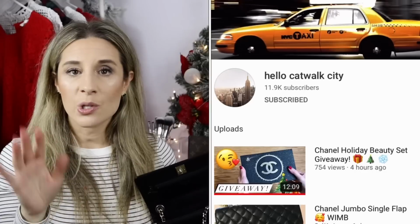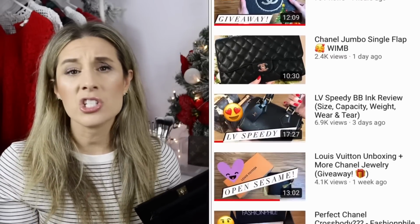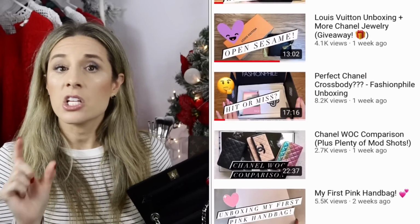And then you know what I might need to get is the base shaper for this. If you guys haven't checked out Hello Catwalk City, you should check her channel out. She has the best voice, you guys, but she uses a base shaper for her wallet on chains, and it looks really nice. So I might have to consider getting one. It might expand it a little more.